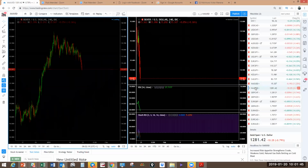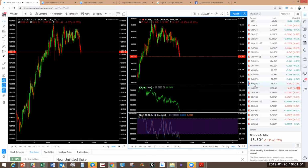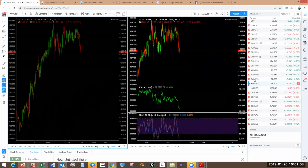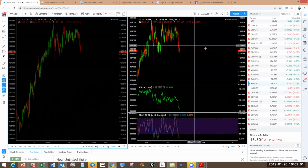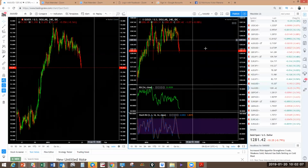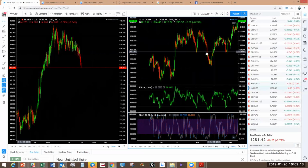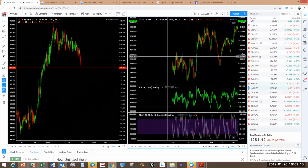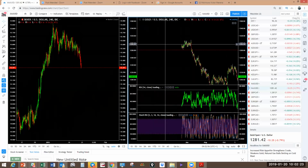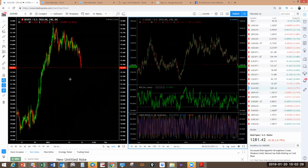This was gold a couple of months back, years back. Let me get gold here, so you can see this structure. Okay, so I need silver on the left hand side. So I've got silver on the left, I've got gold on the right. So I want to show you a place where the same structure on silver has happened on gold. Let me make that daily on gold so you can find it quicker.